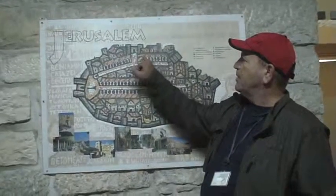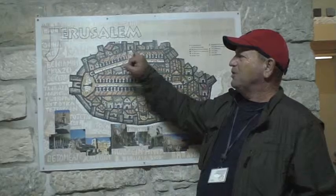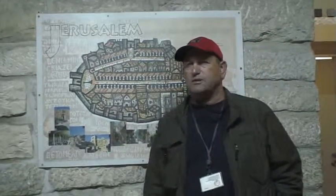Remember this, the Temple Mount? North of the Temple Mount was the fortress of Antony. From the fortress of Antony starts the way that Jesus walks with the cross.